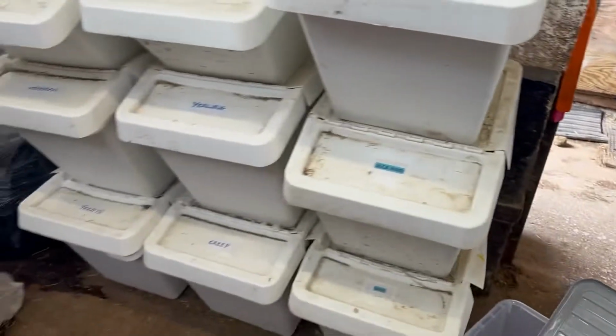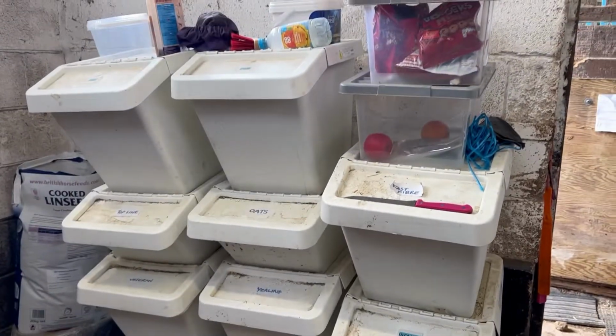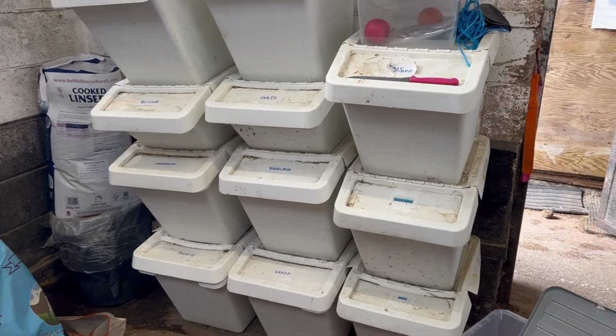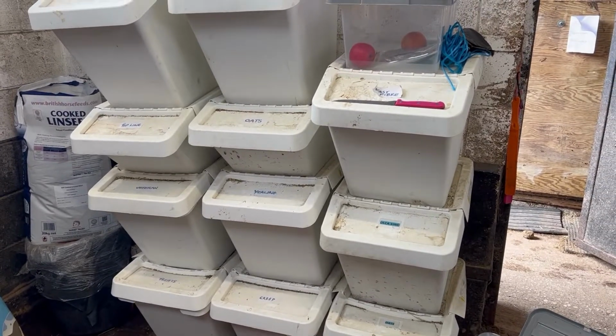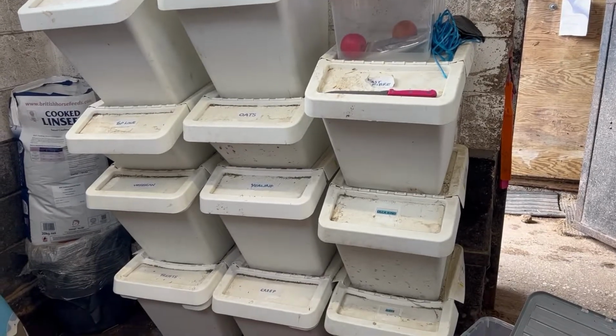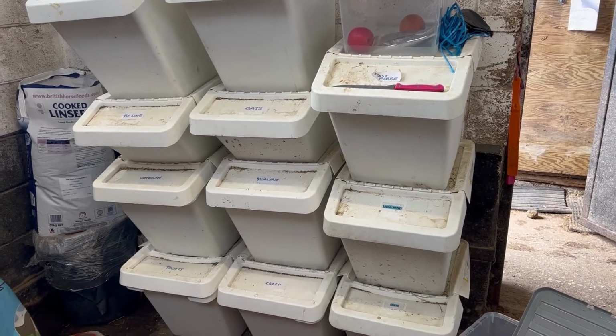This is where we keep our feeds. These boxes are from IKEA. They're all labelled. Brilliant to stop the rats and rodents. As you can see, everything's kept in boxes. But brilliant. And a whole sack of feed can be kept in one.